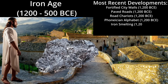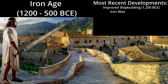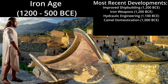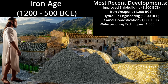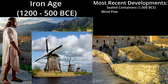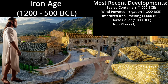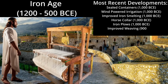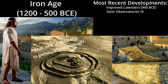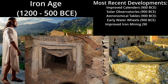We got iron smelting, iron tools, even better chariots, improved shipbuilding techniques, better iron tools and weapons, hydraulic engineering, domestication of camels, advanced horse harnessing, waterproof technology using bitumen, military fortifications, bronze mirrors, sealed ceramic containers, wind-powered irrigation, even better iron smelting, the horse collar, iron plows, better weaving techniques for like the 10th time, early artillery, improved calendar systems, solar observatories, astronomical tables, early water wheels, and better iron mining techniques.